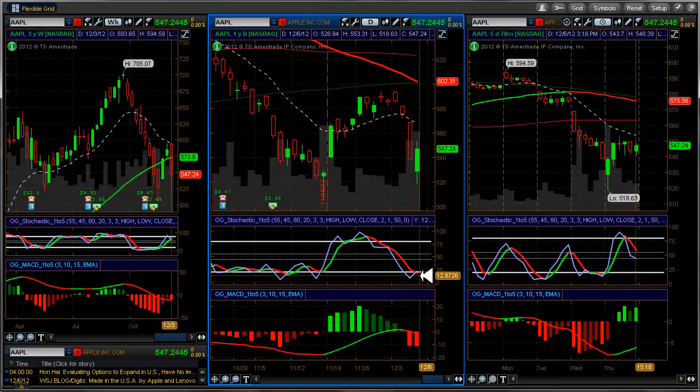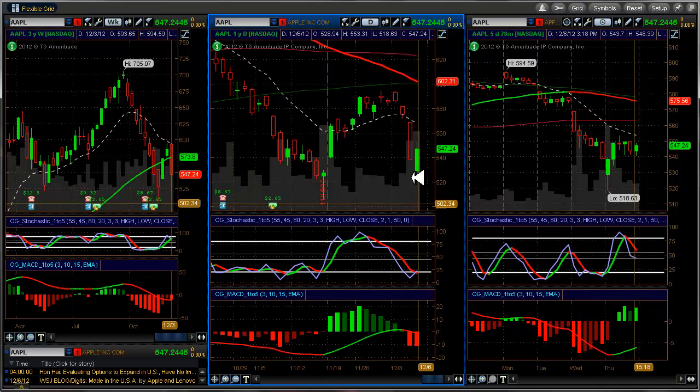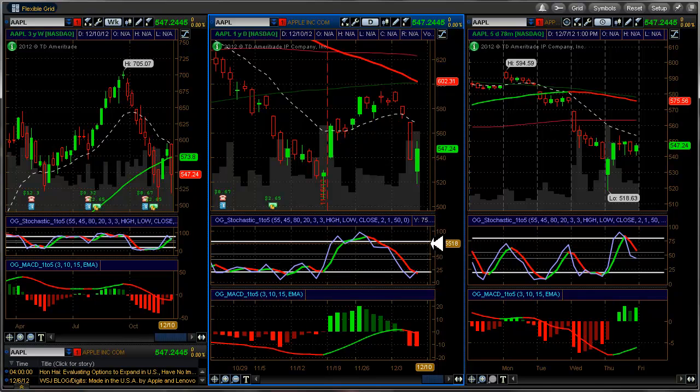Now, what are we looking at here? We're in a downtrend. Don't want to fight the trend from a spread perspective. So if Apple's going to do anything, have a couple of flat days or up days, which would bring the stochastic up and then give us an entry signal, if we're still in a downtrend.